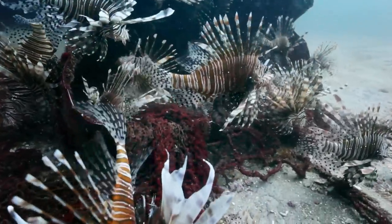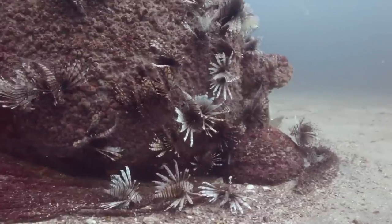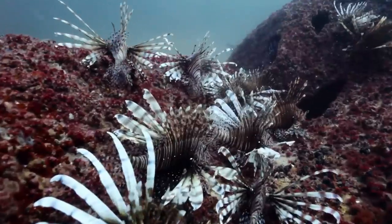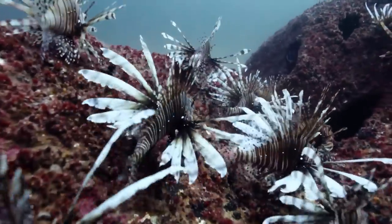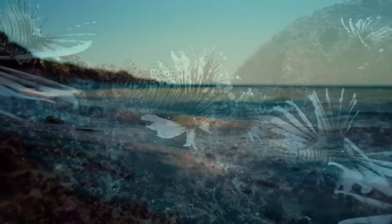It eats entire coral reefs and destroys them. As a food source, the ocean is under serious threat. But it doesn't have to be this way.